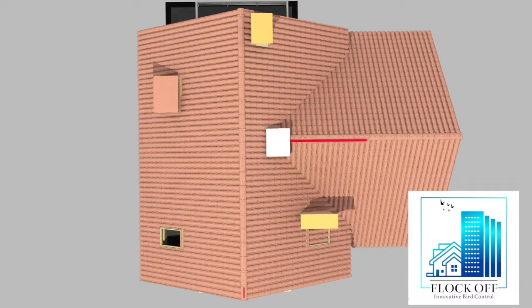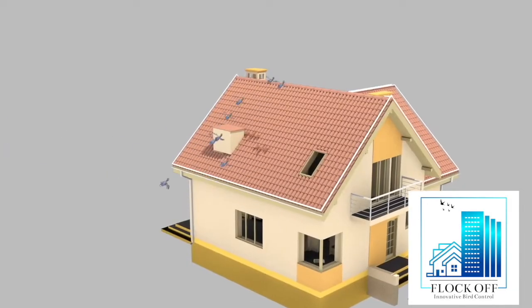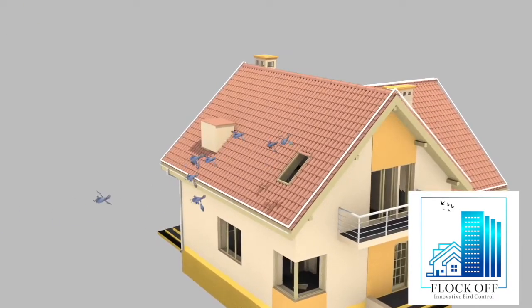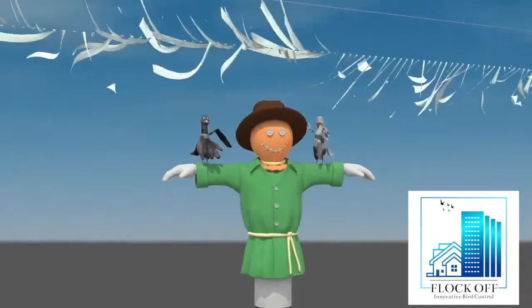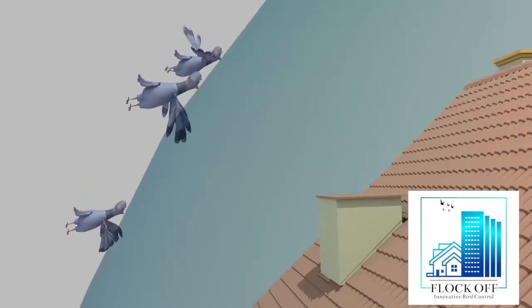Our system guarantees a pigeon-free environment by establishing an electromagnetic field around your building and rooftop, which disorients the pigeons and prevents them from landing. The field is generated by a compact device that runs on very low energy consumption and does not cause any harm to the birds. Much like the old scarecrows and kite tails of the past, Flock Off deters birds without causing them any harm, but is a great deal more effective.